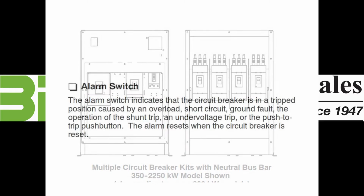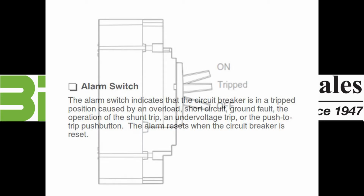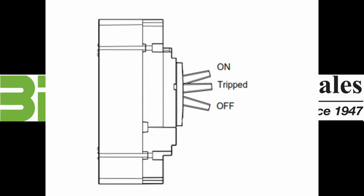Some suggested accessories are the alarm switch. Why would we want to put an alarm switch on the breaker? It is possible that the breaker will trip, and in an emergency running around, a tripped breaker may be confused with a breaker that is still on. The handle has partially gone down to the off position, and as you know, within your home, you have to take that tripped handle down to the off position and back up to the on position.